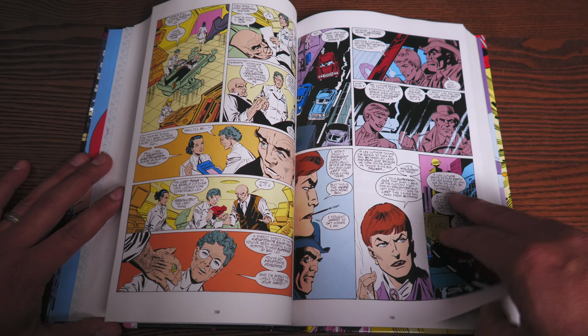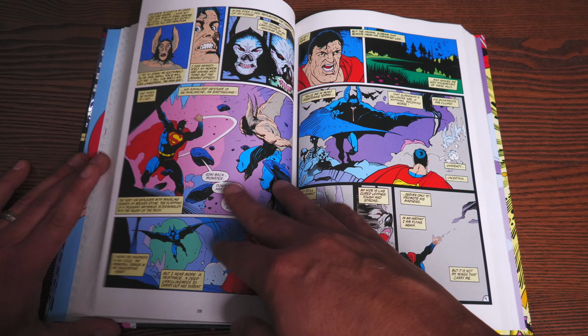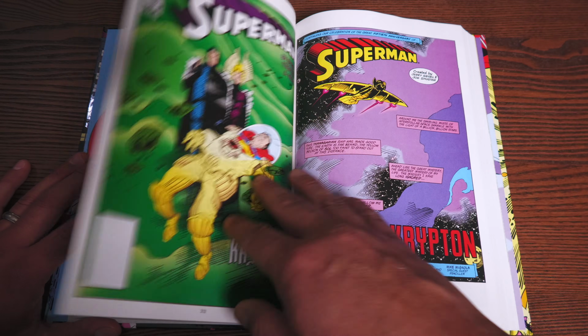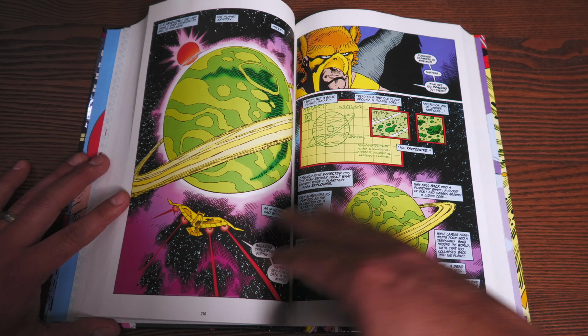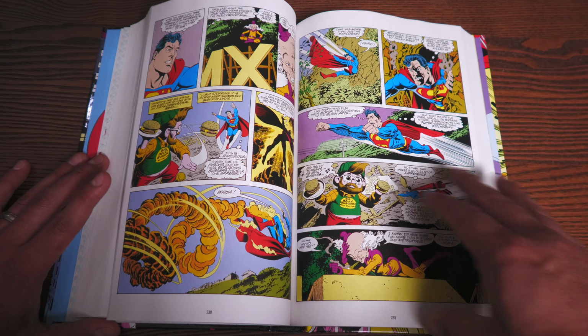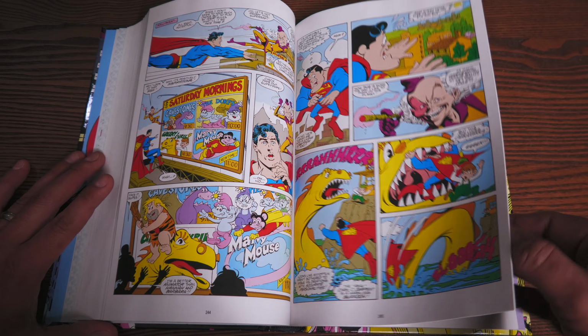There's little stories back here just featuring different characters. This is the Mike Mignola one with Hawkman, I think. Is this the one with Hawkman? But Mike Mignola does, this is the story right here, supply some of the artwork in here. And this is the end, though.